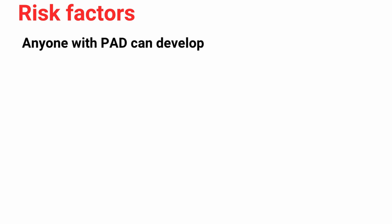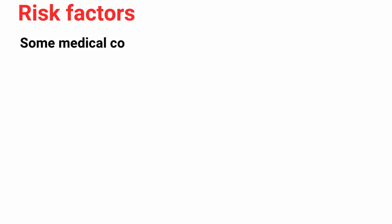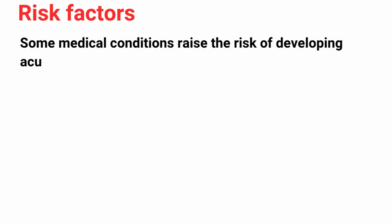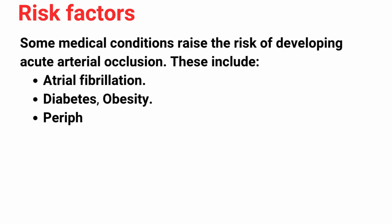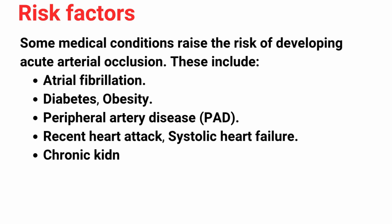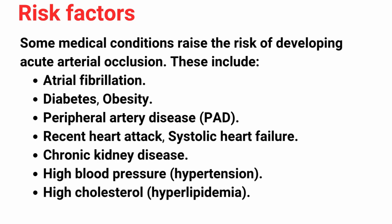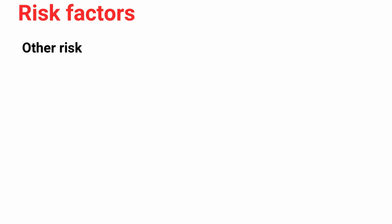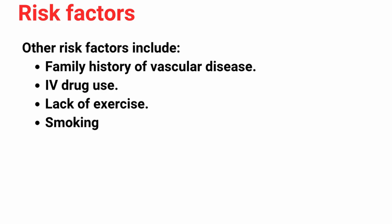Anyone with peripheral artery disease can develop critical limb ischemia. The risk increases as a person gets older. Some medical conditions that raise the risk of developing acute arterial disease include atrial fibrillation, diabetes, obesity, peripheral artery disease, recent heart attack, systolic heart failure, chronic kidney failure, high blood pressure, and high cholesterol. Other risk factors include family history of vascular disease, IV drug use, lack of exercise, smoking and tobacco use.